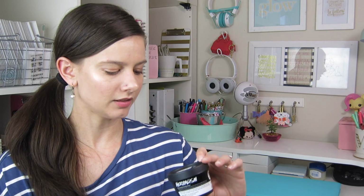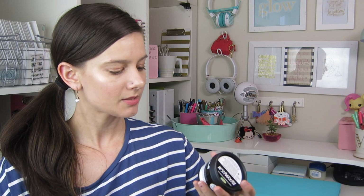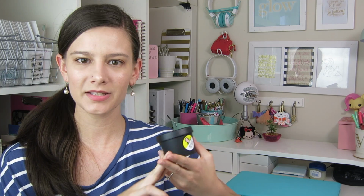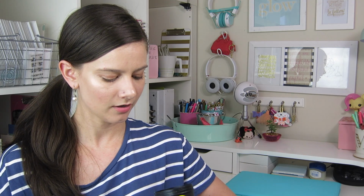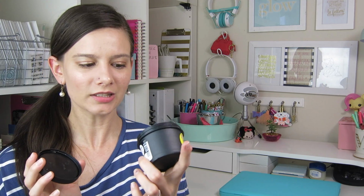Okay, and then I have Lush Herbalism, and I used this as a face cleanser a little while ago. It's supposed to be a face and body cleanser, and I did really like it. It was interesting, I'm gonna say that, because most face cleansers are more of a liquid kind of consistency, or a gel or something like that. And Herbalism, I do have a little bit left in there, so I don't know if you can see it, but it was kind of chunky, and so you couldn't really lather it up and rub it on as a foam or a liquid.